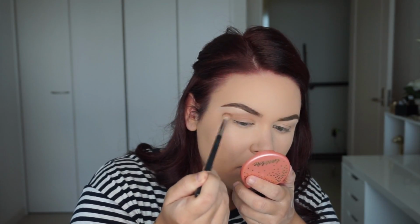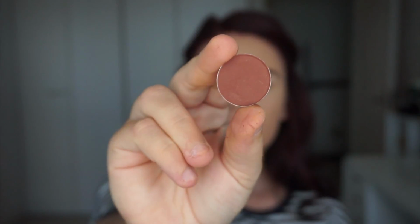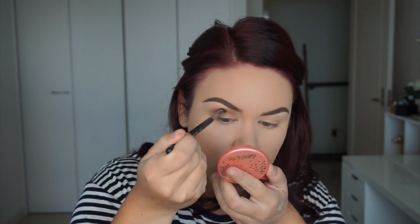I'm keeping it pretty low on the crease because this look is going to be very concentrated. It's not going to be that blown out. But once you layer the color, you can see the intensity of the pigment start to show up. Next, we are going in with MAC Swiss Chocolate, and you can't really see it there, but it has like a purple reddish tone to it, but it's still on the cool side.